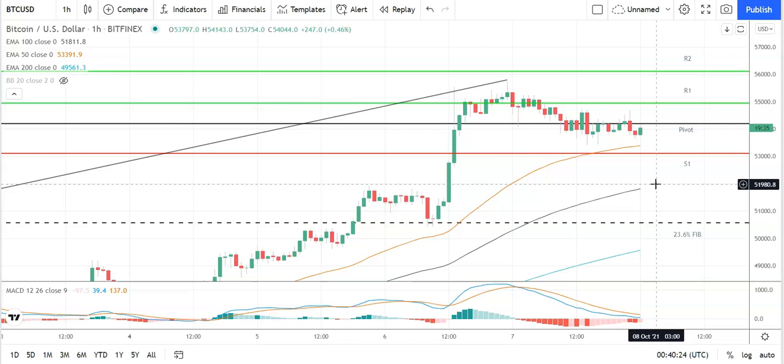Second major support level at 52,272 should limit the downside. Looking at MACD, slight narrowing of the bearish histograms at the turn of the day. No signs of a bullish cross, however, so keep an eye on that.